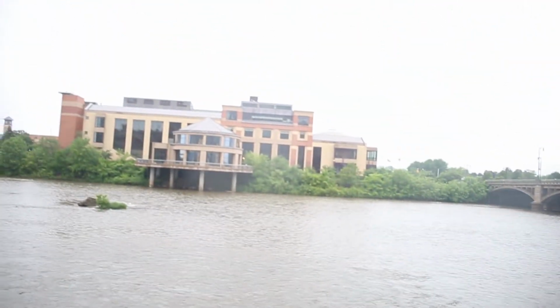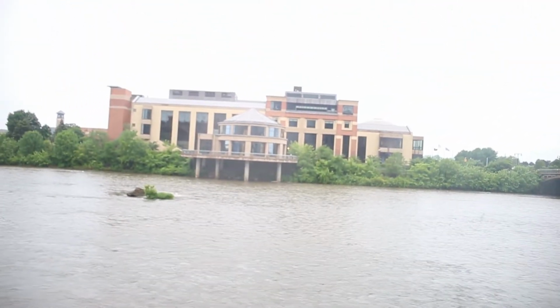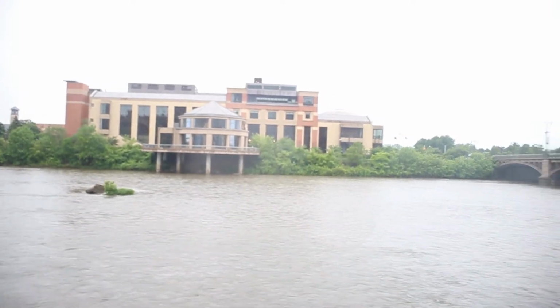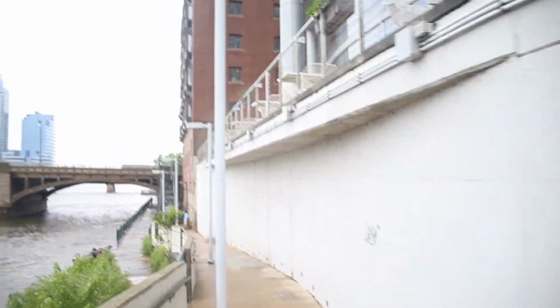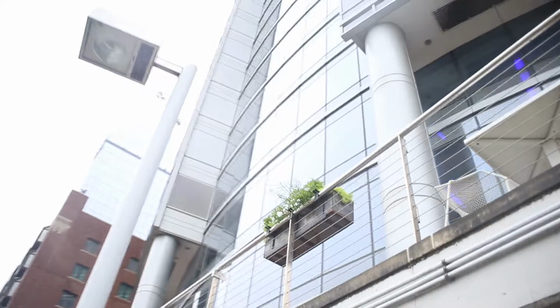Across the river there is the Grand Rapids Public Museum, I believe. I very often cheat when I do subtitles. And that is the Marriott above us.